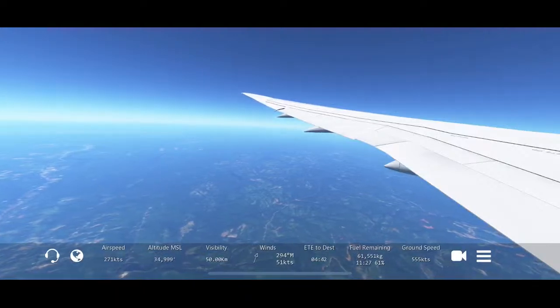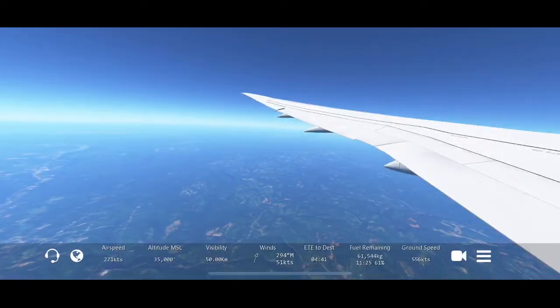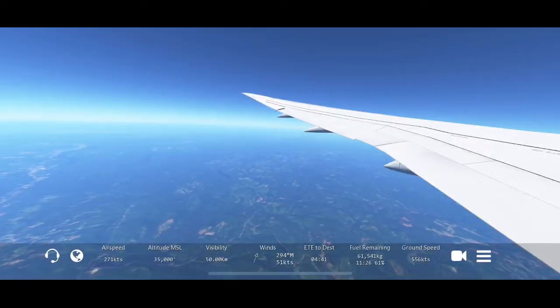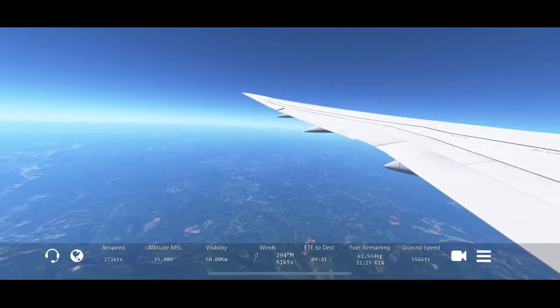Also, are you sure? You might actually be going the right way. Change your radar to be 40 nautical miles, and you should be able to see where you messed up. 40 nautical miles or more.